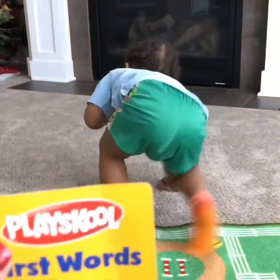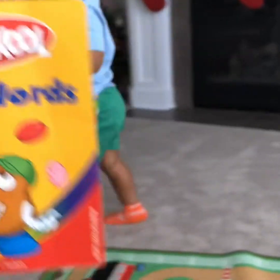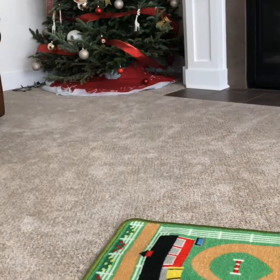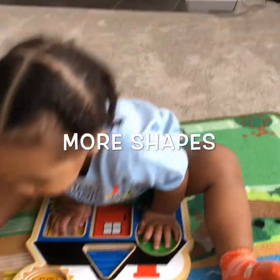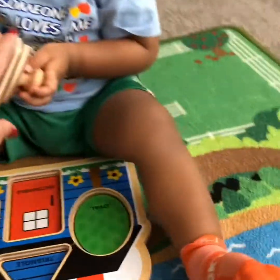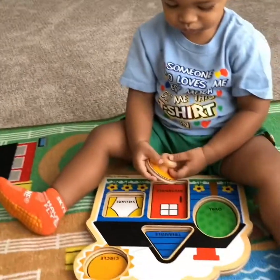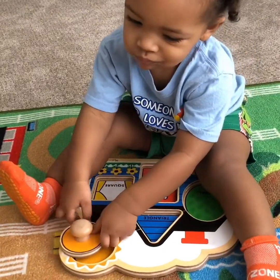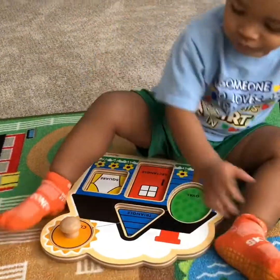What's this, Caleb? Okay, that's all for today, our learning. So he did come back for more learning, and now we're doing more shapes. Let's practice. Where does the circle go? Oh, good job, Caleb.